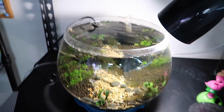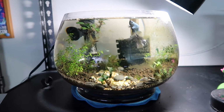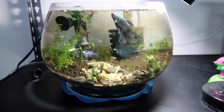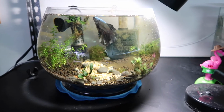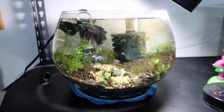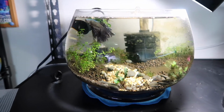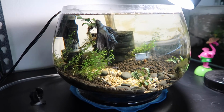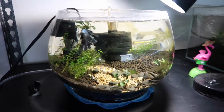Tank number 1, this is Valerian's home. Sponge filter and heater. I think it's a little over 2 gallons. It's easier for him to have a smaller home. A lot of bettas need smaller homes, especially with the big fins and whatnot. It's more suitable, holds a filter and cycle as well. So I don't worry about him being in a little bit of a smaller home. Seems like he enjoys it more too.